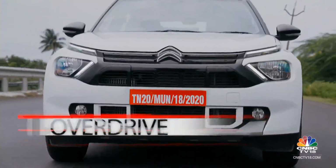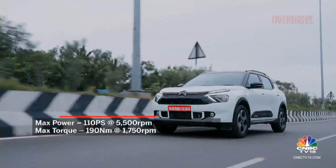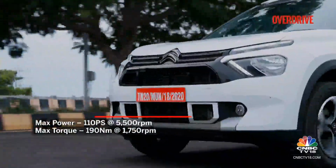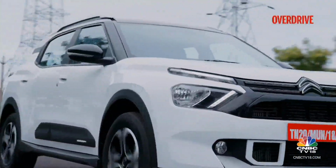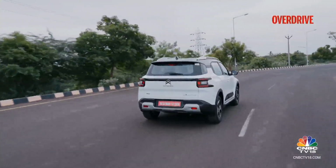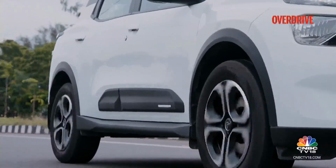A 110 PS 1.2-litre petrol engine sounds average on paper, but the 190 Newton meters of torque thanks to the turbocharging ensures excellent tractability in the city and a punchy performance on the highway or around the bends, even with 4 people on board. You will seldom feel the need of revving over 3,500 RPM.